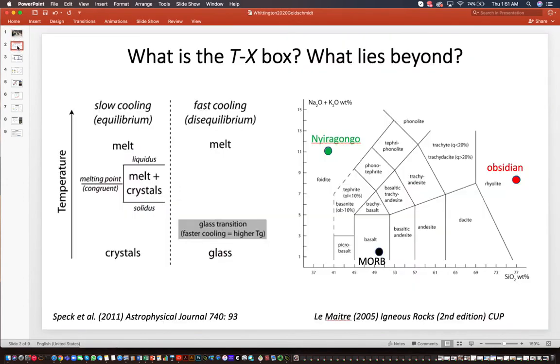So what is the TX box? In igneous petrology, we learned that lava starts to crystallize at the liquidus and reaches 100% crystallization at the solidus. Yet many volcanic rocks contain glass, and sometimes lavas cool all the way to the glass transition with little or no crystallization. The glass transition is typically around 700 to 750 degrees for dry melts, but can be lower than 300 degrees C for hydrous pegmatitic melts.